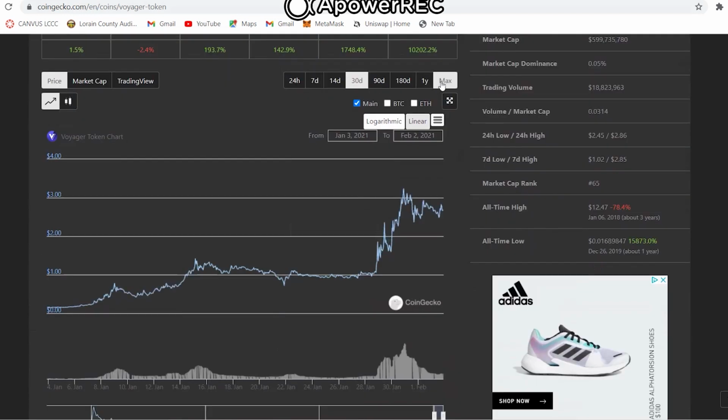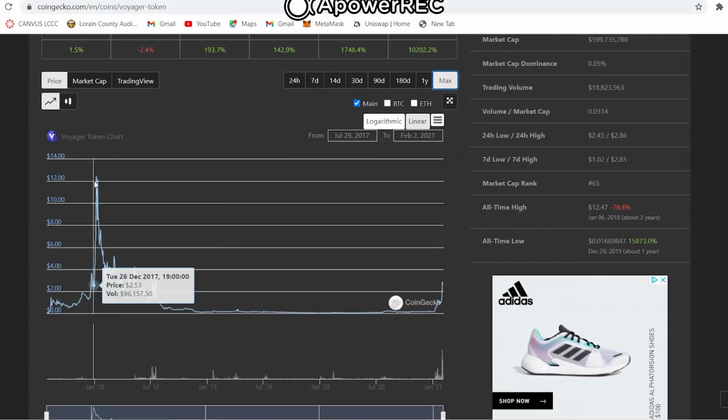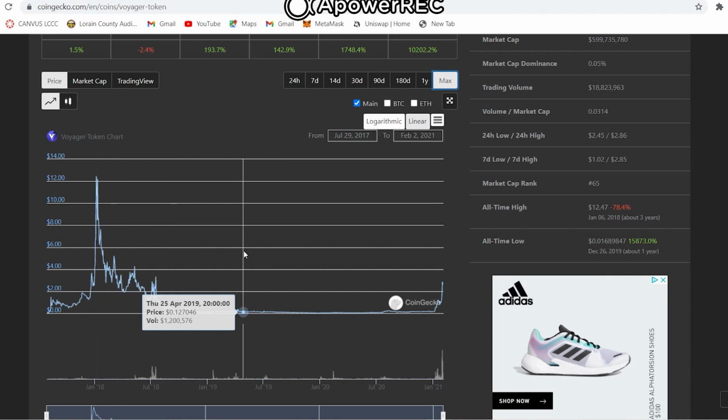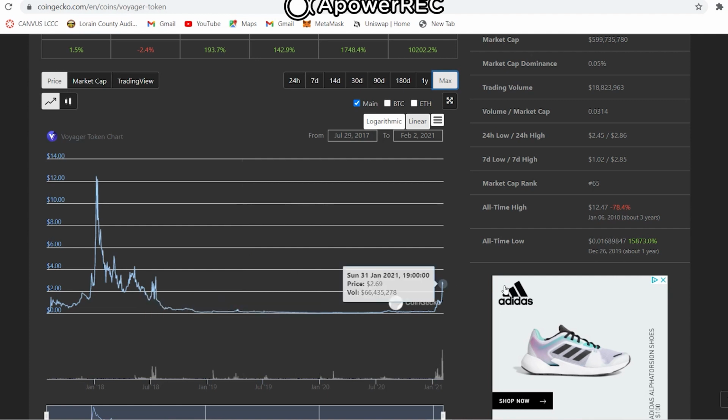And not that this means everything, but let's go to the max, and you will see in 2017, when it was Ethos, the all-time high is $2.47 in January. In January of 2018, it was $12.47. Now, every token or coin is not going to make it back to that all-time high, but coins and tokens with real potential and a use case are going to get back there and much higher. Look at where we are today, $2.74.